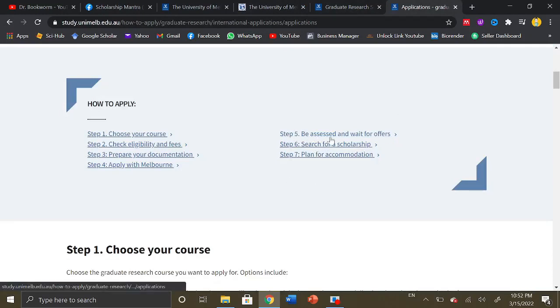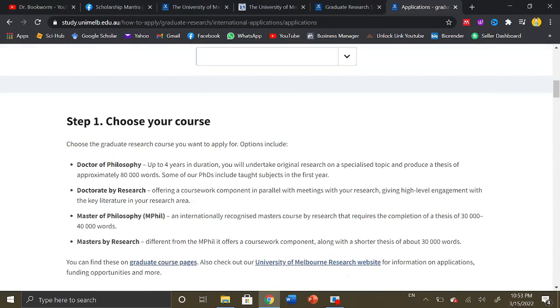Then step 5 is to get assessed and wait for offers. After you submit the online admission application, your application will be assessed and you will be automatically considered for the research training program, and then an offer will be sent to the selected students. Step 6, search for a scholarship. If you are selected for the research training program, then it is very good. If you are not, then you can also consider other scholarship opportunities and apply for them online in the same application. And step 7 is to plan for accommodation. After selection, you can plan your accommodation in the university.